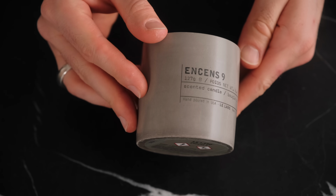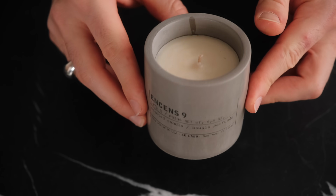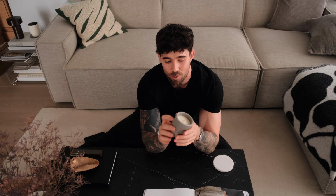So after the coffee with Pete, I decided to pop into Le Labo because I've been not only a big fan of their fragrance for a while, but a very big fan of their candles. And this is 100% my favorite scent that they have. This time around, I wanted to try their more industrial, concrete style candle, mainly because I love the aesthetic of it. And I purchase it for the candle's amazing scent, which I just absolutely love.